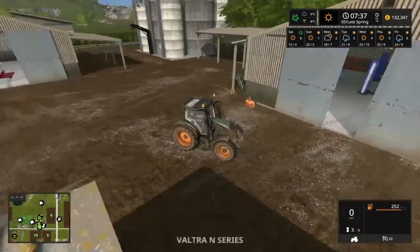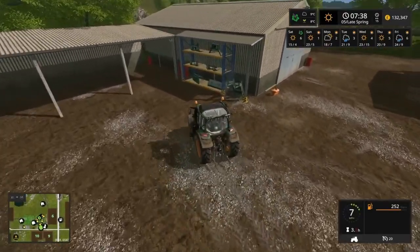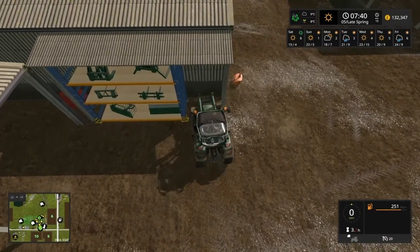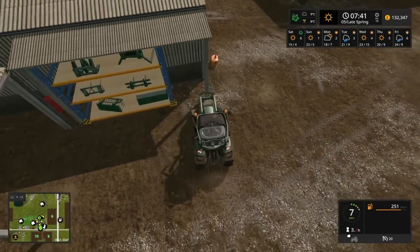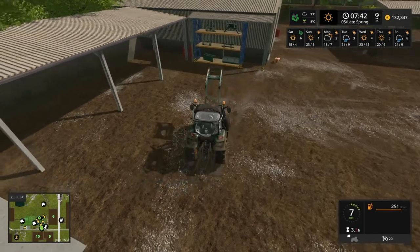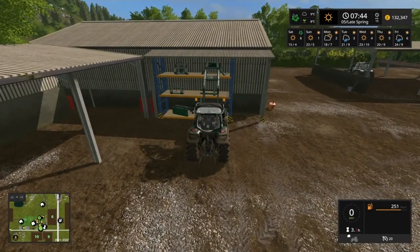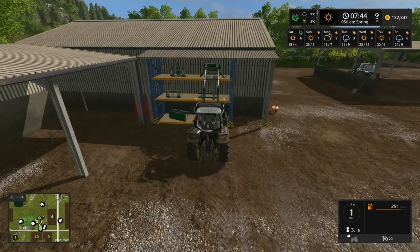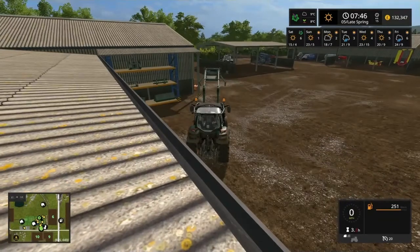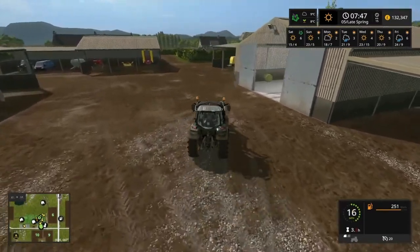Yeah, they're closing. To reach all the way up to the top there. There we go. Let's bring it down. And let's go load up some bales.